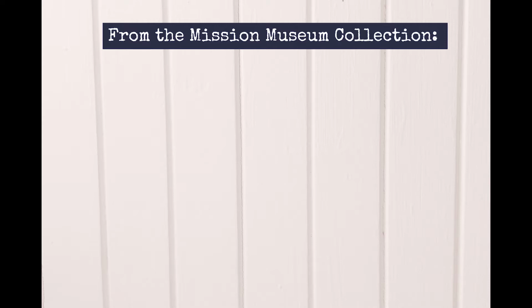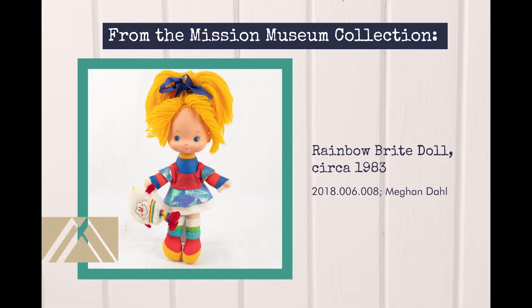These items represent different types of materials commonly found in toys and figurines, including porcelain, plastic, and cloth. This Rainbow Bright doll was donated by former museum manager Megan Doll. While this item isn't in pristine condition, its value is demonstrated by its history of being loved and played with by its owner. The doll is mostly made of fabric, but also has plastic components.